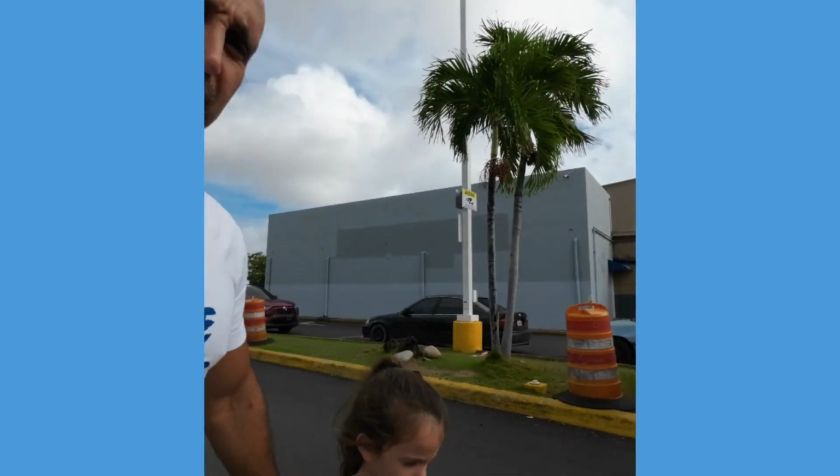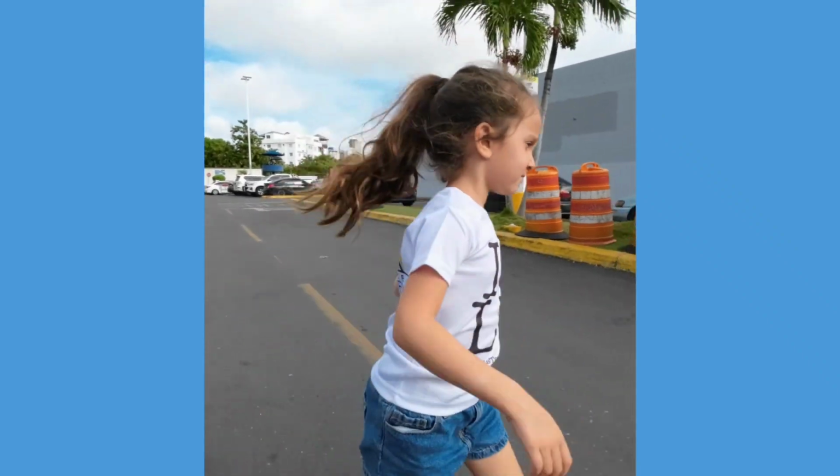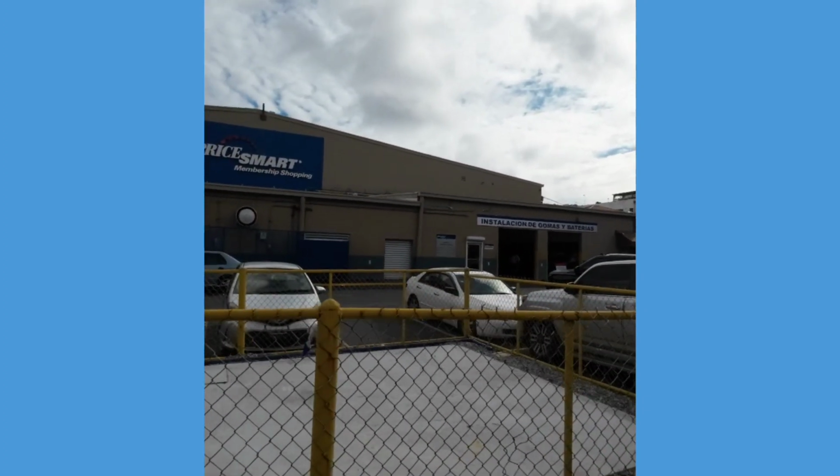Very easy. Elle's here. She's got her I Love Las Terrenas shirt on in Santo Domingo. Okay, and guys, yeah, there's batteries, tires, everything you're used to seeing. Everything you're used to seeing, it's all here. All right.